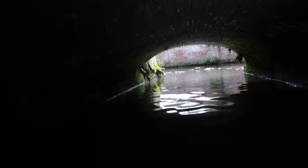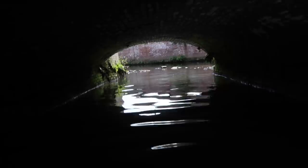Okay, we are now heading towards the River Irk. That's in front of us. It's getting muddy underfoot, and the mud's getting quite deeper. But obviously this is silt that the Irk has probably deposited in this entrance area.